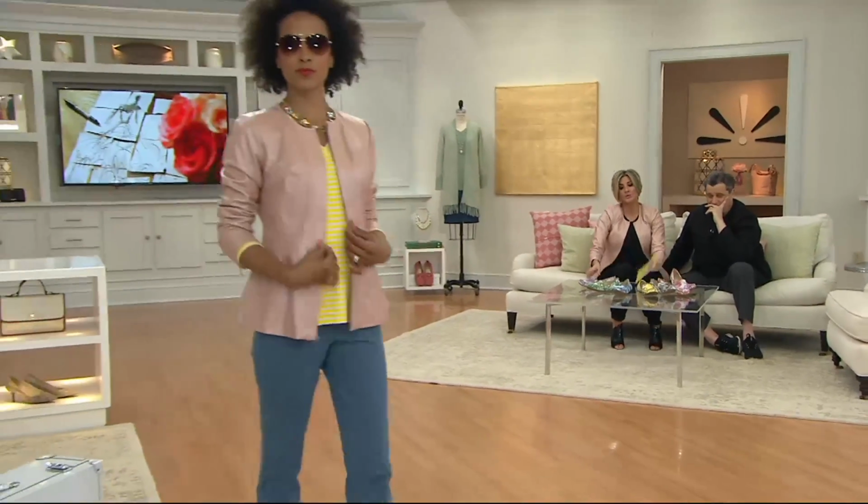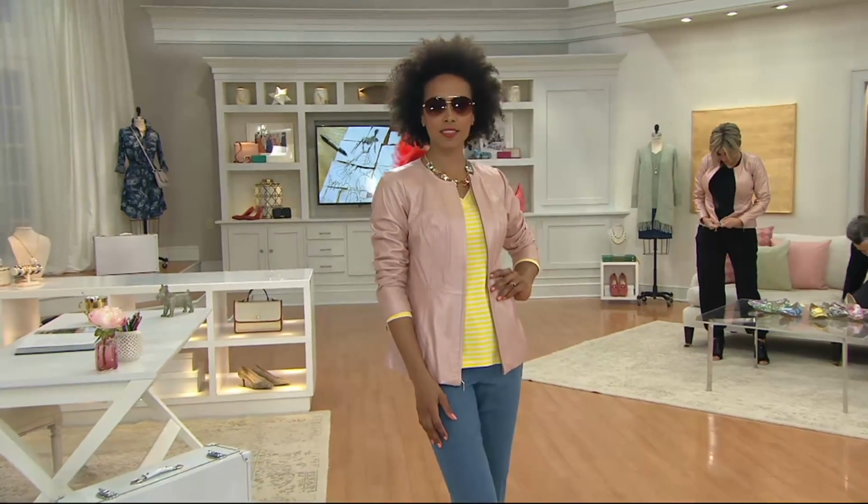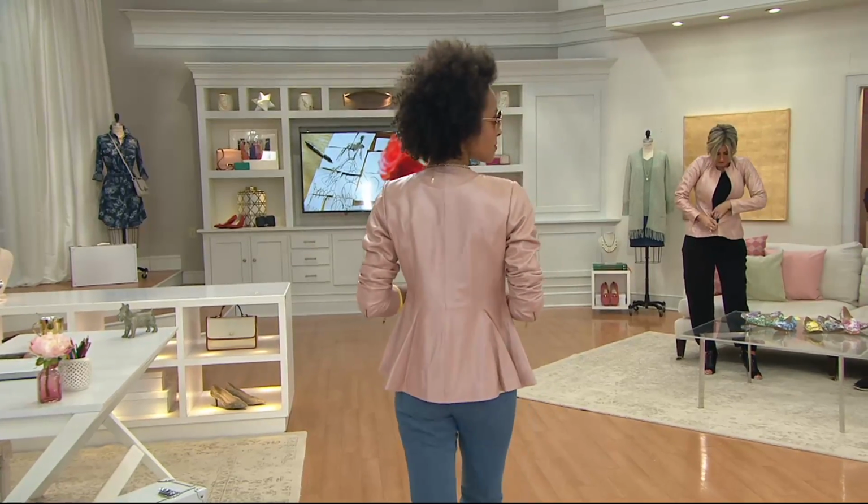Hey, so the jacket. Lyndon and I are both wearing it. The jacket is nearly gone. The jacket has a peplum. That pearlized jacket is leather. Just so you have the good information.